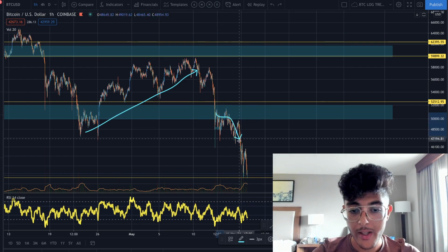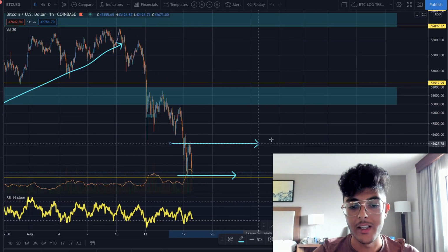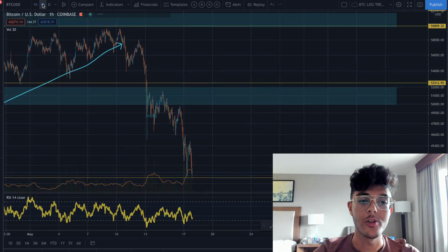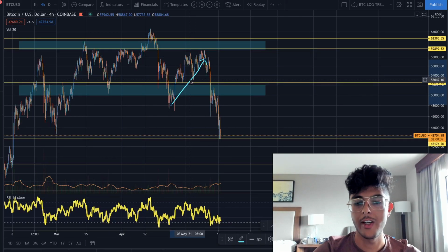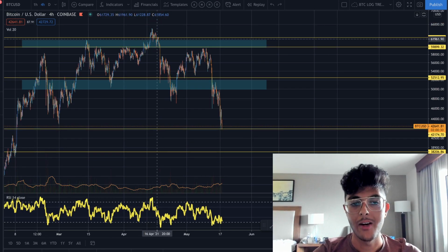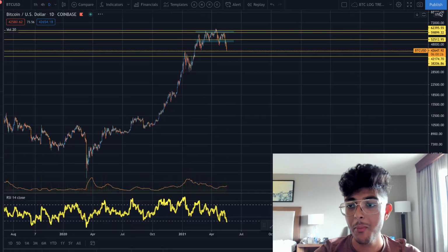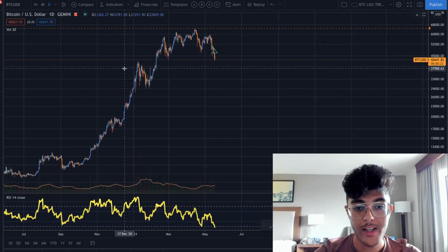But we ended up forming another continuation pattern right here, and it looks like we could be in another one right now. That is something I'll talk about a little bit later, and then also the good things that I'm seeing with this chart. But the first thing that I really have to focus your attention on right now, ladies and gents, is that Bitcoin topped out at the $65,000 level roughly, and since then we can see on the daily time frame quite a clear trend right now. We can actually break this down quite clearly.